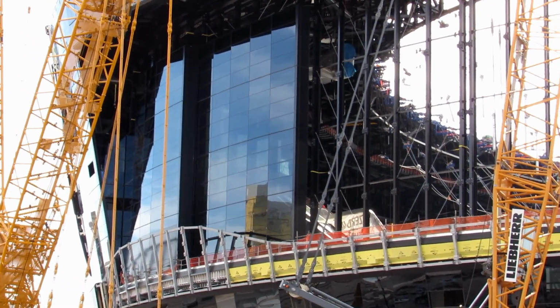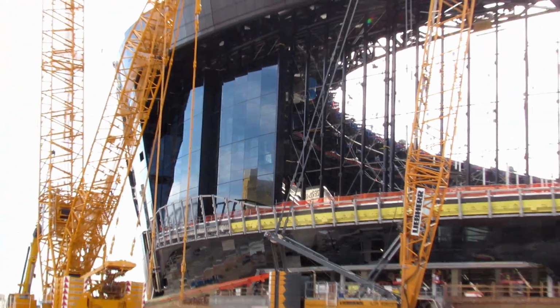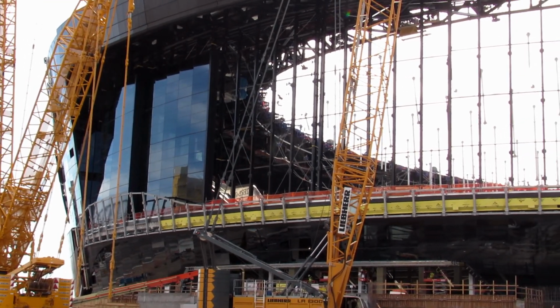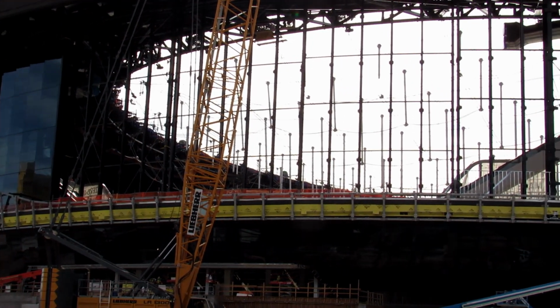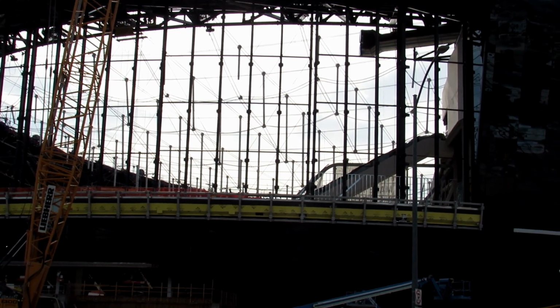And see, now it looks like it matches the rest of the building. The other day when I was here, it looked like it was lighter. And it just depends on where you're standing, you know, because you got that whole open roof area behind the glass. When you're looking that way, it's a lot lighter.